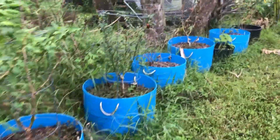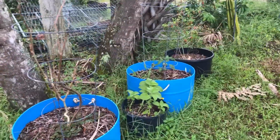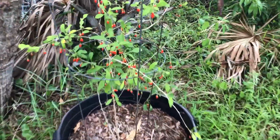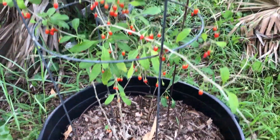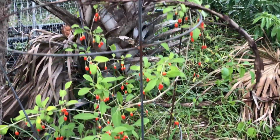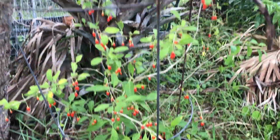So that's it for today. Just a little catch up, but I'm kind of excited about the velvet beans. Oh, here we go. Look at this. Goji berry. Loaded. So this is my breeder plant. I use that for collecting seeds and making new plants.